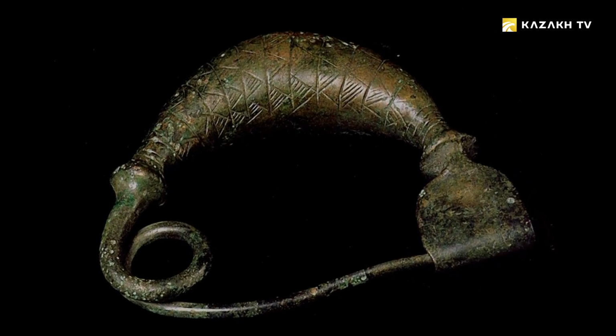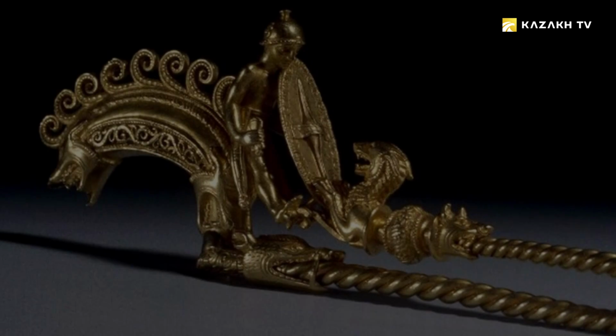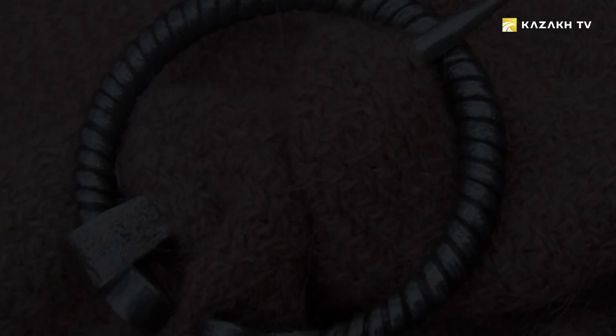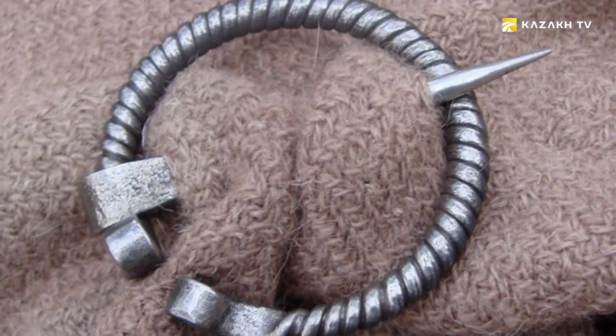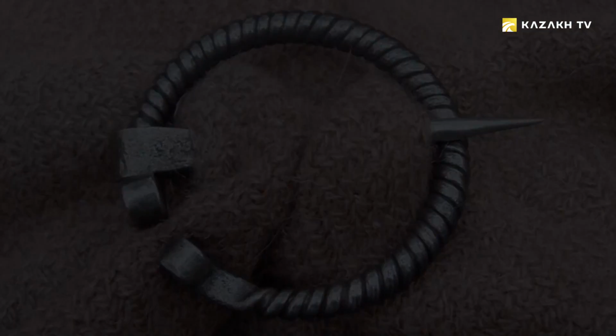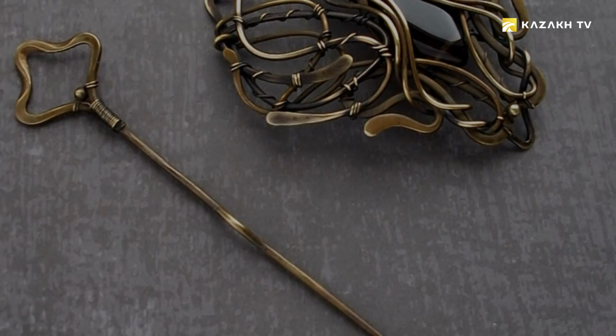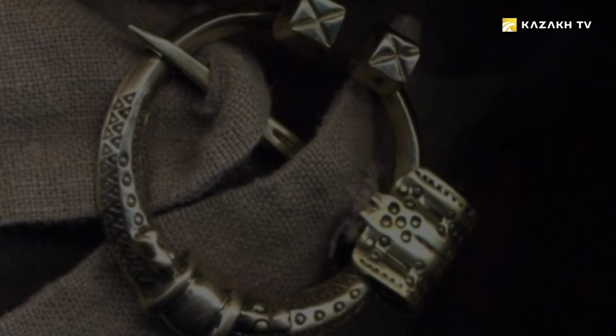The first findings of metal products similar to brooches date to the Bronze Age. An item made of metal bent into a ring or an arc with a thick needle attached, fastening fabric, has been called a fibula. The story of the triumph of the brooch as a decoration is as romantic and interesting as the brooch itself.